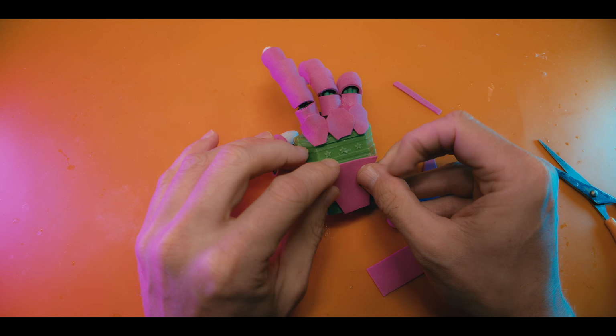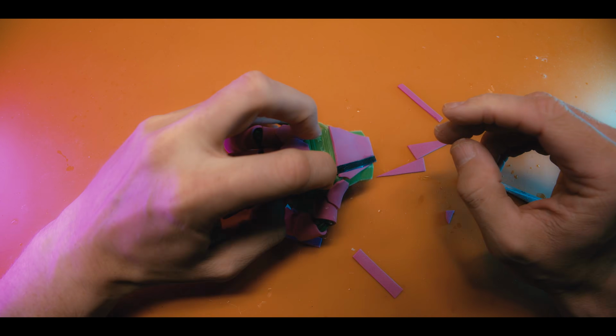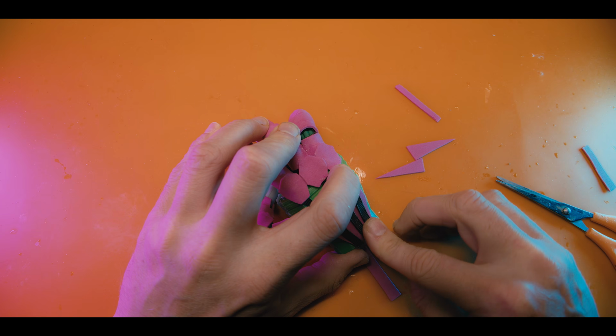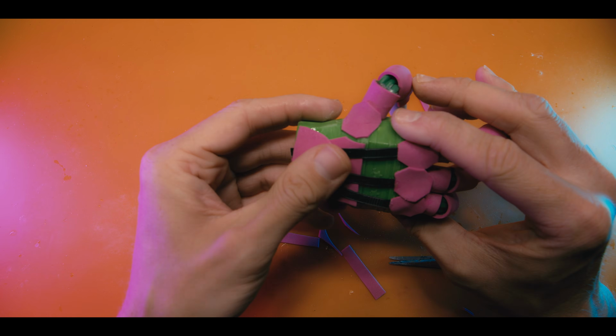We're bulking out the fingers. Now this is purple and green. It wasn't intentionally supposed to look like an Evangelion arm. That robot from Evangelion. It wasn't intentional. But it kind of looks a bit like it. Isn't it nice?